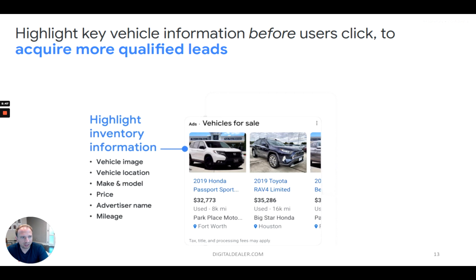The reason it's important to highlight these is that, as you can imagine, this works a lot better for used cars than new cars. Just because with new cars, everyone's going to have pretty much the same image, the same price, right? The MSRP, and no miles in the car. On the used cars, you actually are able to differentiate a lot better. So this product, VLAs in general, although you could do new and used cars, it works the best on used cars.